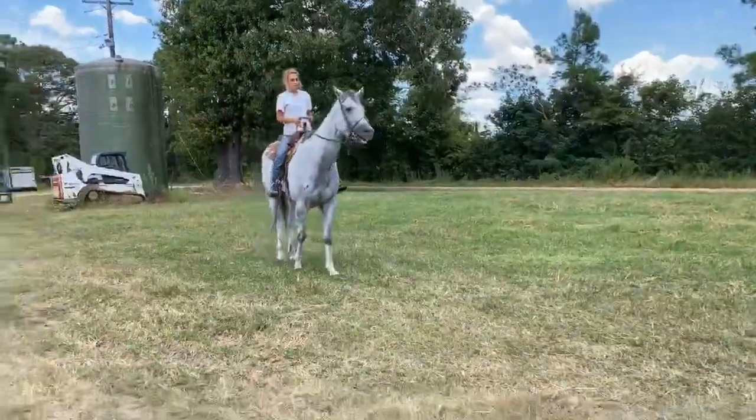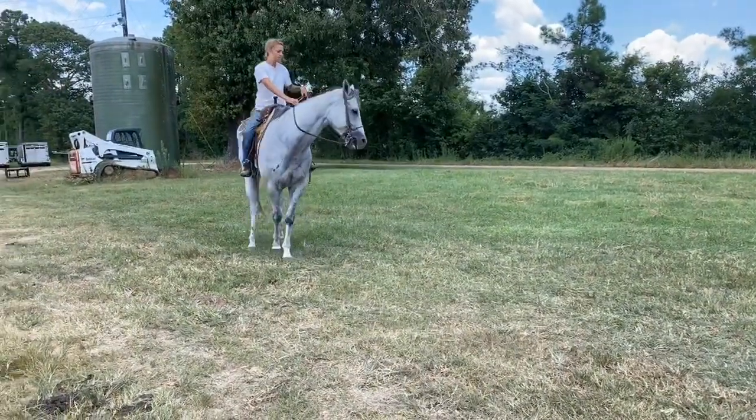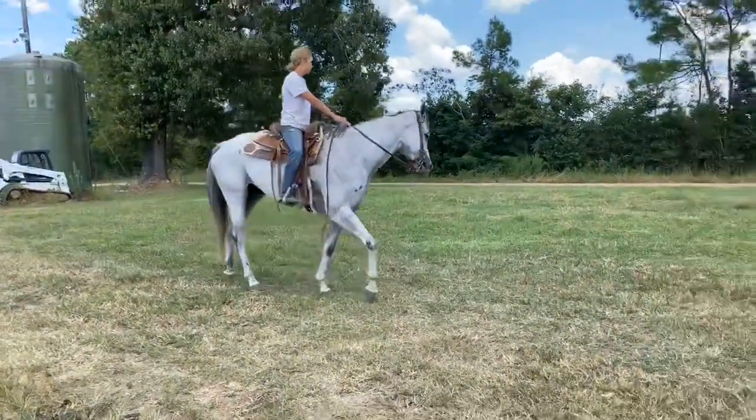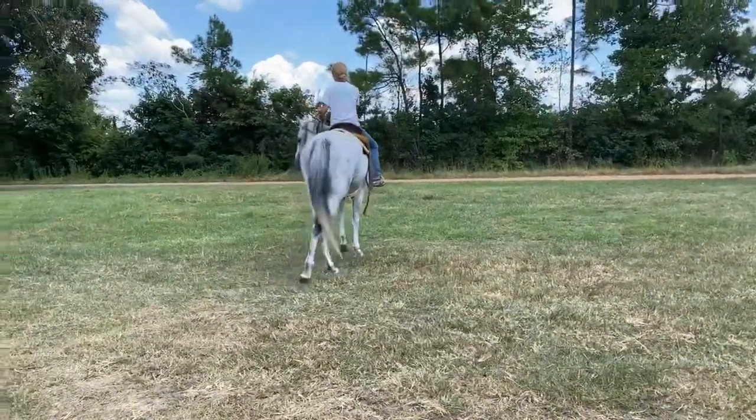And again, she did have 30 days of riding when she came off the track. She would make an English horse, or if you wanted to proceed with her being a barrel horse, that would be fine. This is a super nice mare.